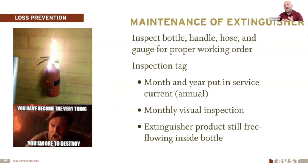All right. It is required that we maintain our fire extinguishers as well. Because like Jason said earlier, sometimes we just walk down the hallway and we look and we think, I hope that works. Or we don't even appreciate that there's a fire extinguisher there. So we have to make sure that these things are maintained and maintained well.